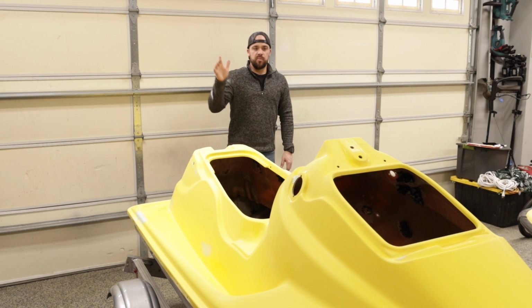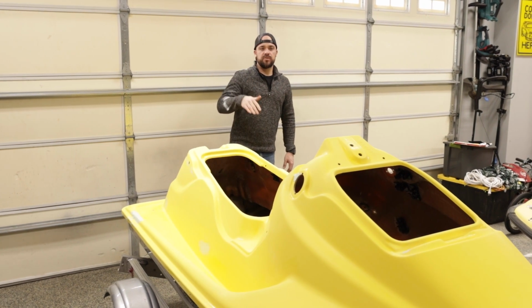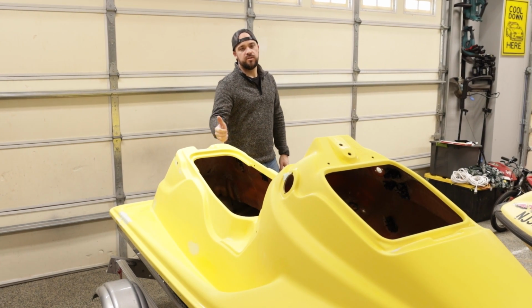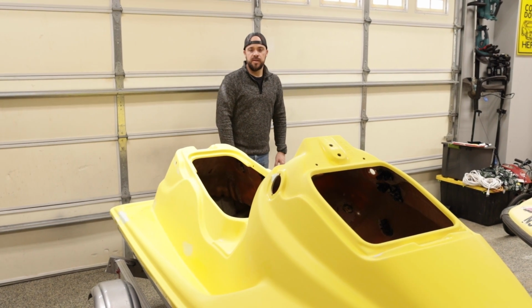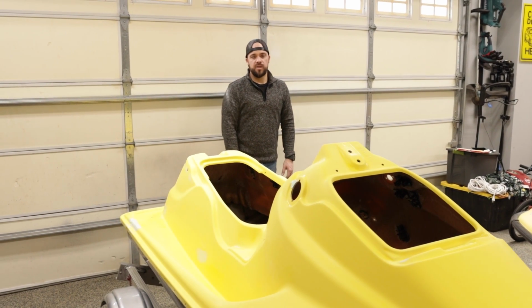But the bottom's done. It's going to get taped off and stay black, obviously, which is why I picked this model year for the next race boat that I'm going to have this year. That way I don't have to repaint bottoms, because I hate painting bottoms.